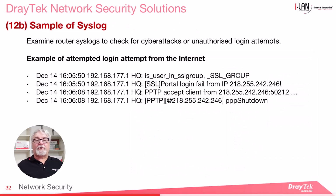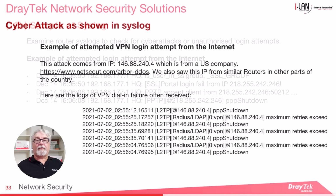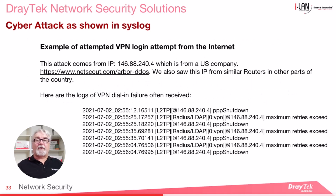It's a good practice to check the router syslogs on a regular basis to check if there have been attempts to gain access to your network. Here's an example of an attempted login attempt from the internet. Here's another example of an attempted VPN login. All of those maximum retries exceed messages indicate a possible brute force attack and will give you an idea of what to look for when checking the syslogs.